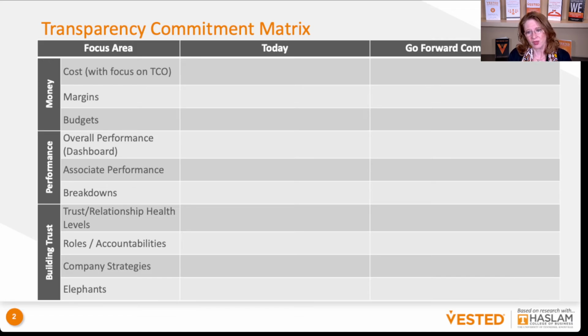So in the tool here, next to each focus area, there's a today box and then there's a go forward commitment. So simply walk through each one of the areas, talk about what you're doing today. You're probably not sharing your margins or your budget today, but talk about the benefits. What can you gain by sharing this information? And then commit as a partnership what you're willing to share and what you're willing not to share. For example, company strategies. Very common that you don't share information about acquisitions or divestitures. So you can put what you want to share, what you're not willing to share, and this tool will help you have that runway. I like to think of it as almost like a plane taking off. You don't go from being on the ground to in the air right away. You actually have this runway, and this tool is going to give you a runway to have that discussion and feel comfortable about what to share.